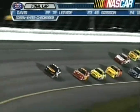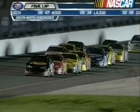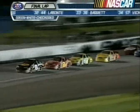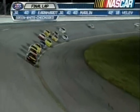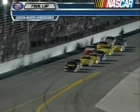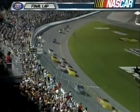Truex Jr. drifts high. This doesn't look like it's going to be able to catch the 8 car. Well, they're trying. Here comes Harvick. He's closing up on the back bumper. Does he have enough? Doesn't look that way. Martin Truex Jr. through 3 and 4. Off the final turn with Harvick in his rearview mirror and Biffle on Harvick's bumper. Sees the checkered flag. Harvick looking to make one more move, but there won't be enough room, and Martin Truex Jr. wins at Daytona.